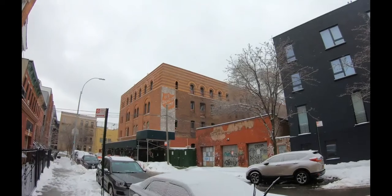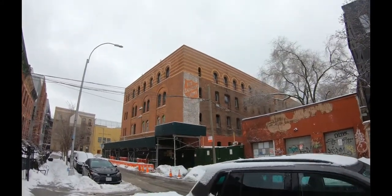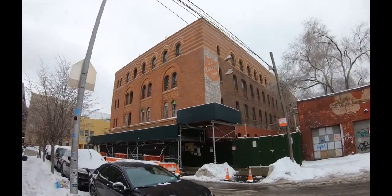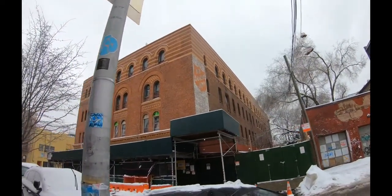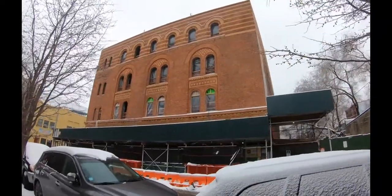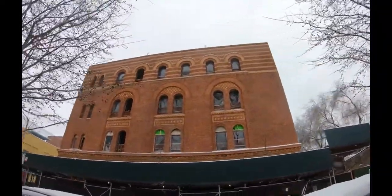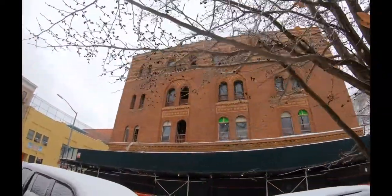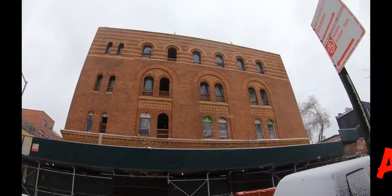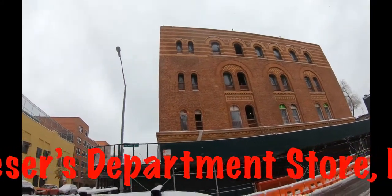You see some things by walking that you don't see by riding a bike, but this is a fantastic looking building on Downing Street. And we'll see what the cross street is up here. It's a faded Salvation Army. Quincy Street. Downing and Quincy. I'd like to know what this was originally and who designed it and what year. And I'll look it up. But wow, beautiful brickwork. And it sounds like it's being renovated.